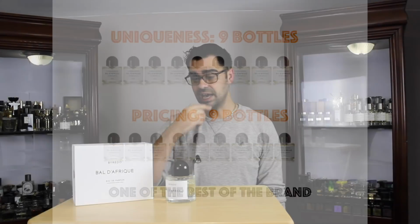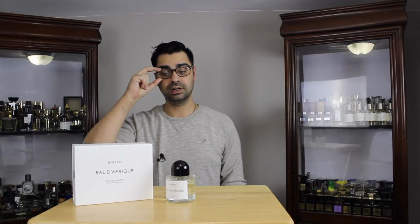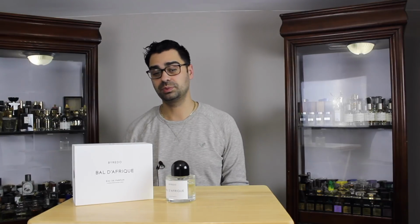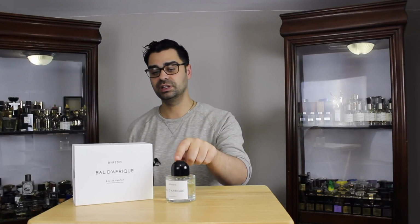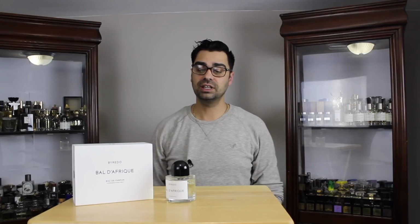Pricing versus what you get, I'm gonna give it a 9 too. Byredo prices are fairly high, but it is one of the best from the brand, dare I say top 3 from the brand, at least in my personal opinion. So I think it's well deserved for the price. You're not going to get anything that's cheaper than this with the exact same thing. You won't. Versatility, that's high.